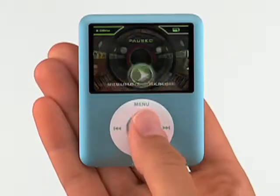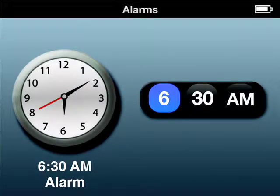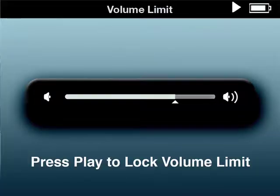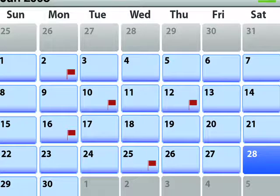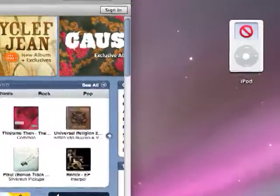About the only iPod feature it's missing is the games, and the alarm clock, and the stopwatch, and the world clock, and the password-protected volume limiter, the calendar, the address book, the notes module, the hard drive mode, and the battery life. 19 hours with the wireless on versus 30 hours for the iPod.